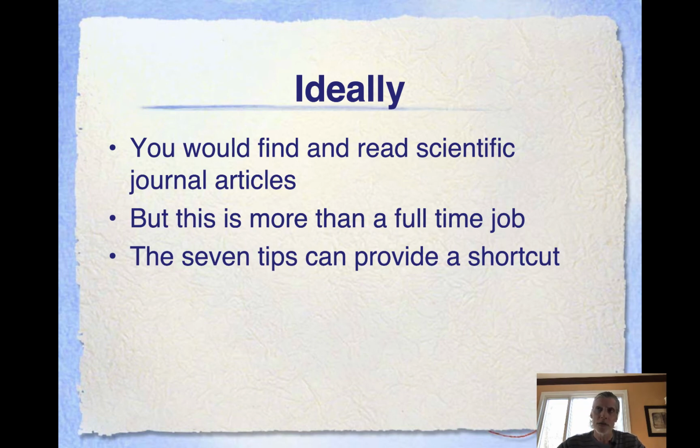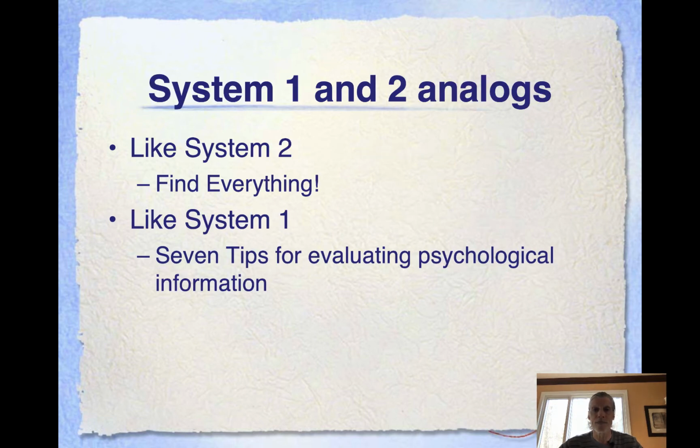You think, I don't have time for that. It'd be nice if I had a shortcut. That's what the 7 tips are for. They're to give you that shortcut that won't require you to read all that research.